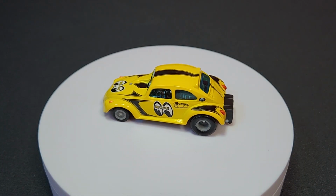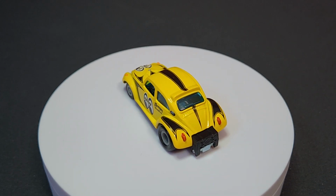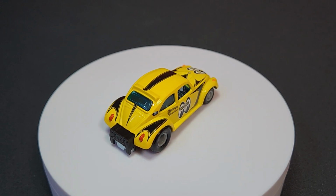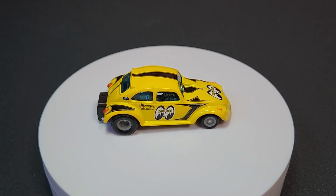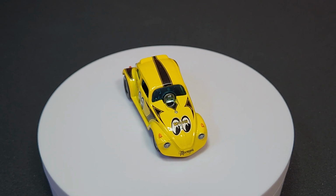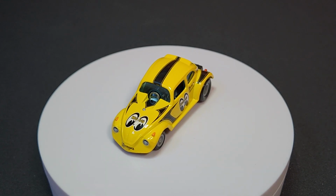So obviously, in case you guys are wondering, since when did Matchbox make a big fat slick? A lot of these wheels that come on their premiums come from Hot Wheels. It's just the way it is. I'm hoping at some point in the future we can see nice 5 spokes, 6 spokes, those kind of things carry over to the Matchbox brand. But for now, they're Hot Wheels exclusives. This one looks really good though.